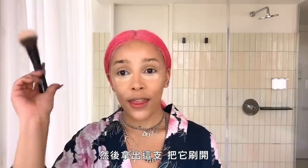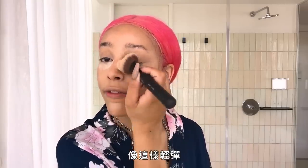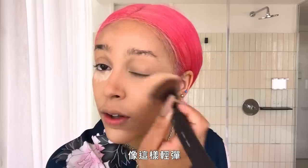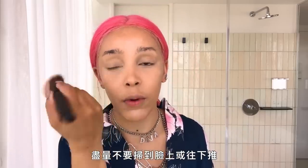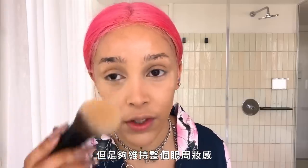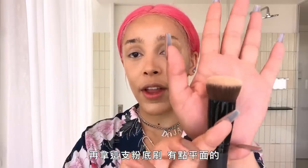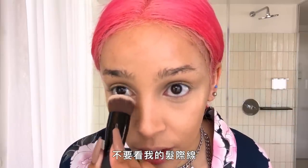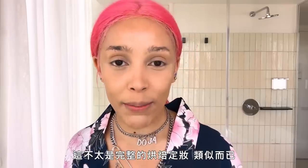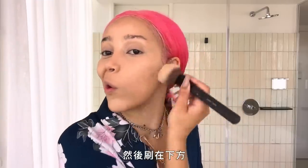And then I take this and I brush it, I flick it out like this. I try not to swipe it onto my face or push it down. We want like a very thin layer, but just enough to hold everything. I take this foundation brush, and it's kind of flat like that, and I go like this. I just massage it. Don't look at my hairline. This isn't necessarily baking. It kind of is. It's like a mini bake. Whatever's kind of left over, swirl that around and just put that down.